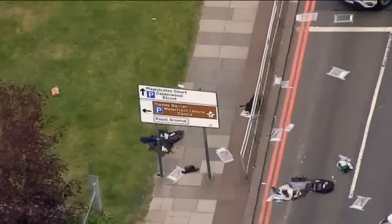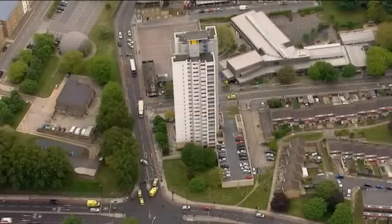We know that there were three people involved. Initially, two people attacking another person. We believe that if we take a look at the wider shot, first of all, you can see a better idea of the geography.